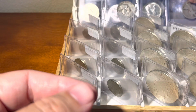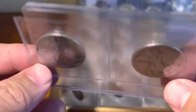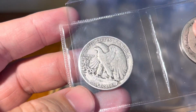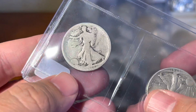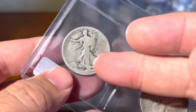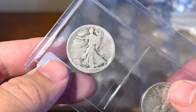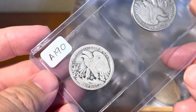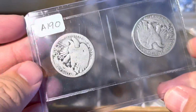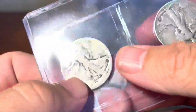It's A189. And then finally, we have a pair of Walking Liberties, 41D. I believe that's a D. Nope, it's an S, 41S. And a readable date, 1918S. So a little bit tougher date, definitely a low ball. I would say that's probably more along the lines of fair grade. So a fair 2 on that one is what we're looking at. So, a nice problem-free low ball. But again, more for silver than anything else.